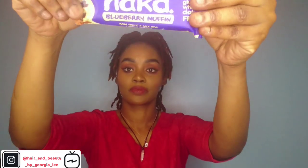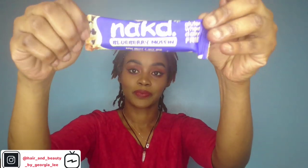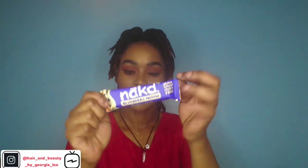Anyways, let's jump right into the other product this month, which is a Naked bar. And it's a blueberry muffin, raw fruit and nut bar, and it's gluten, wheat, dairy free. I like to taste things, so I'm going to give it a little try. Oh, it smells very blueberry, if that's a word.